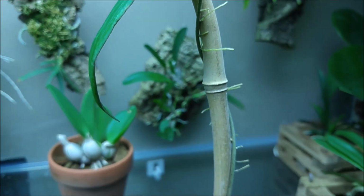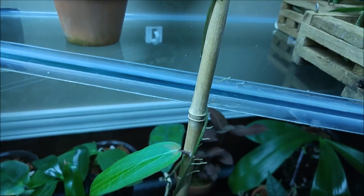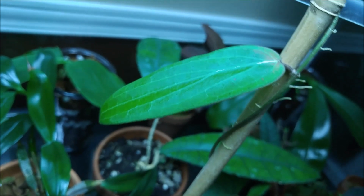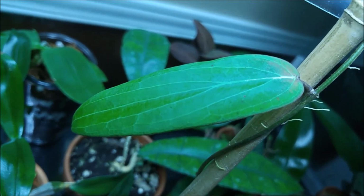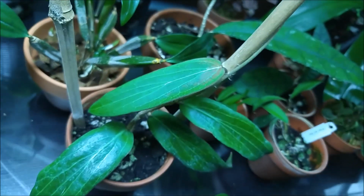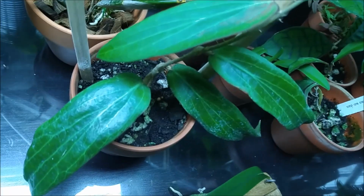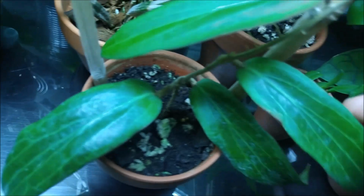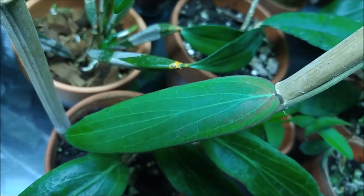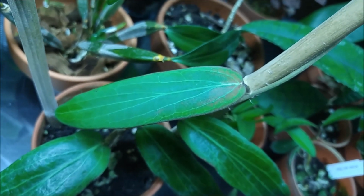Right now I'm watching. I'm really careful, but you never know when you'll break it. So I hope it'll start growing from some other node. So it's really pretty Hoya bordenii, and fast growing. It was a little cutting. And the three new leaves, I think it had three, starting from here down, these are old leaves, and starting from here up, three leaves, they're new. So nice Hoya, I like it.